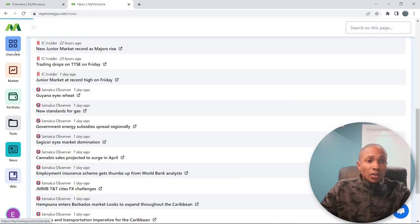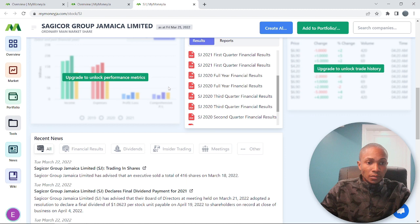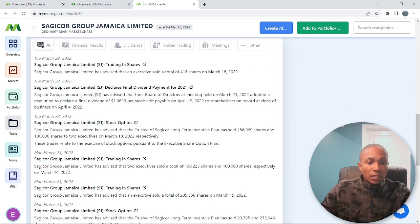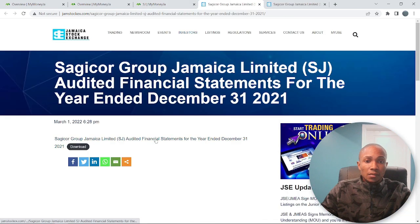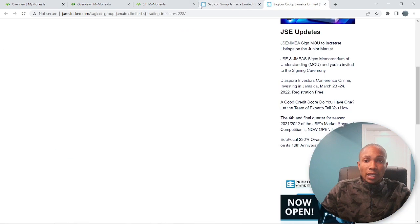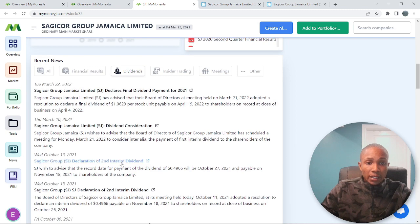So let's go back to overview and let's say select Sagicor. When you scroll to recent news, you'll see all the news specifically for that company. And here you also have the latest financials for the company. Then you can download it and review. And for the dividend section, it will show you a list of dividend payments that the company has paid.